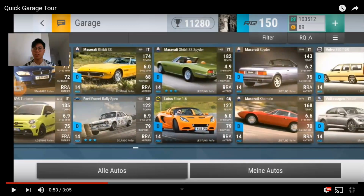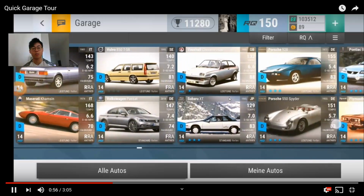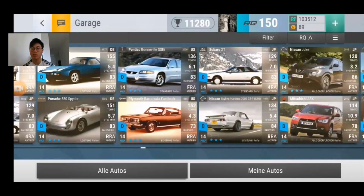With all the Italian events coming up, I could also say you could invest in what I call the holy trinity of Italian Renaissance rares, and that is the Maserati Ghibli SS, Maserati Ghibli SS Spider, and the Camzin. You have the Spider maxed out already, but the Camzin and the Ghibli SS could be things you could look at. That Lotus Elise 1.6 is also not maxed, and you can focus on that too. It's about 87 handling, 4.90 to 60.